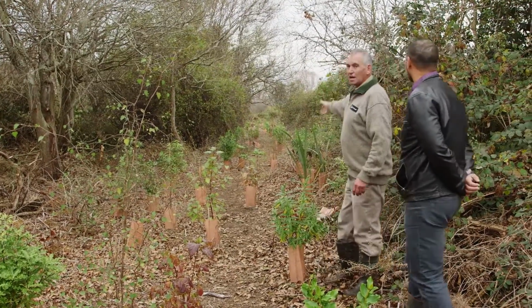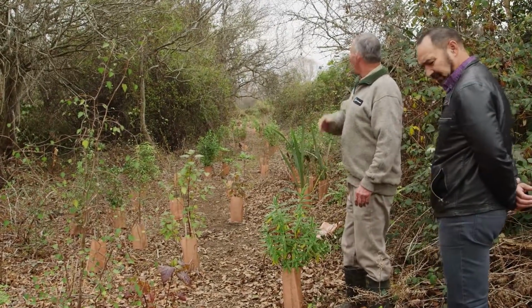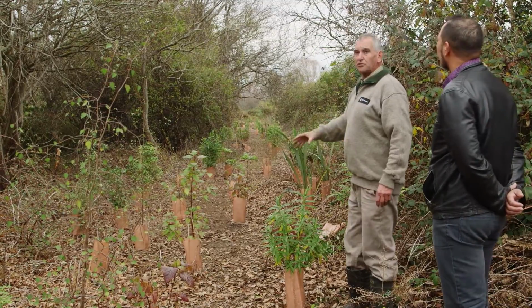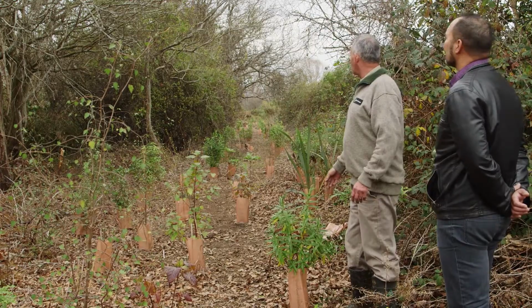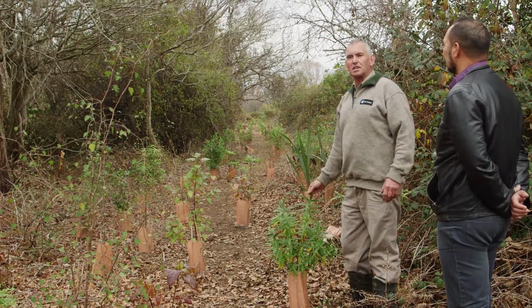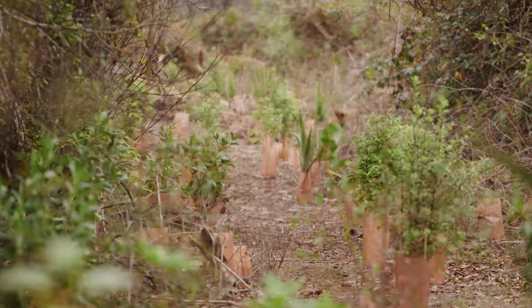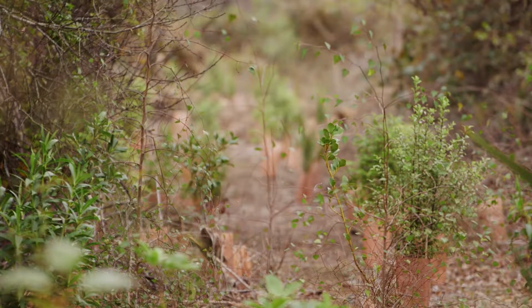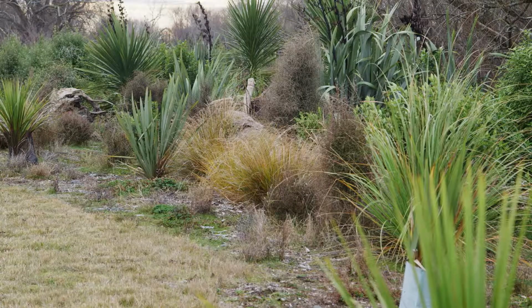This lot through the middle here, we put that in just under a year ago. So again, we cut the channel through here, or the track through here, and planted these plants, and they've more than doubled, 3 times the size in less than a year. But again, they're protected from the southerly, they're protected from the northerly winds, the sun doesn't get them, the frost, it doesn't dry out in the summer, so it's damp and they just grow.